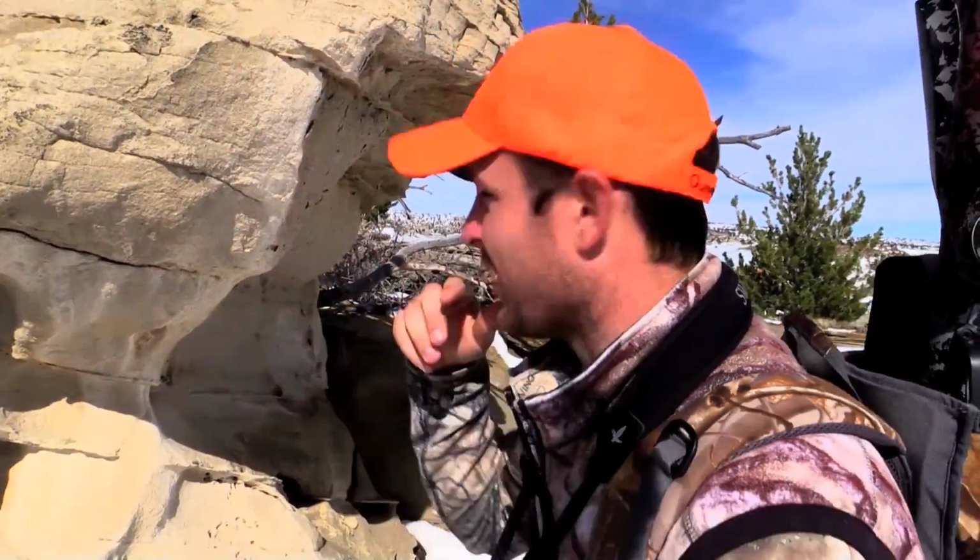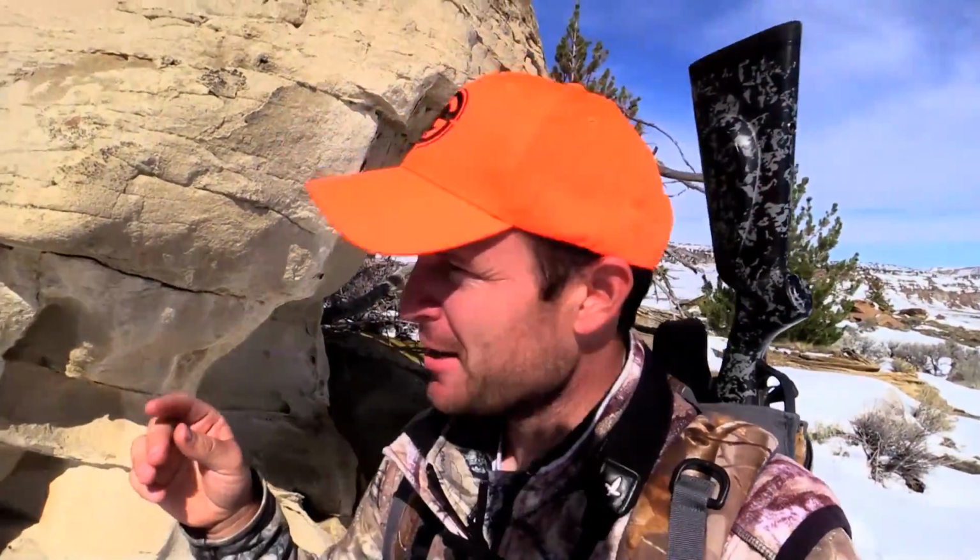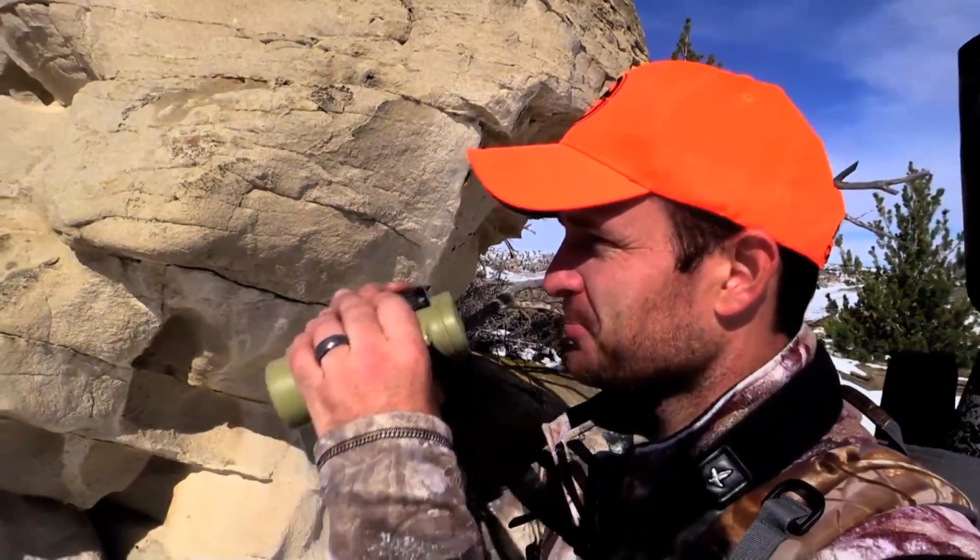So we hike up this little ridge right here, and we got some antelope spotted over there. There's a decent sized buck with them. So we'll probably get set up and I don't know, probably get a little bit closer and then set up on them. I should be able to get a good shot on them.